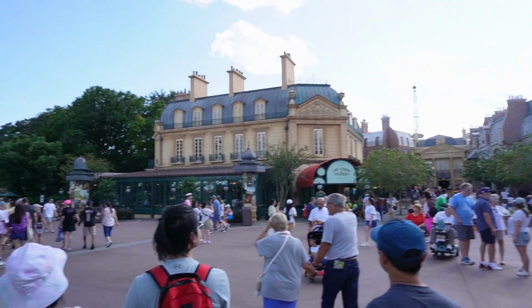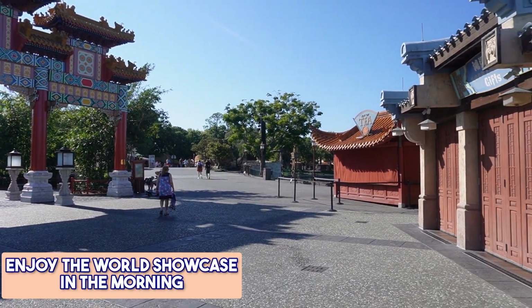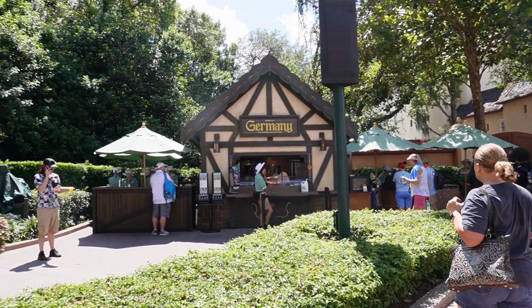One thing you want to know whenever you come to Epcot during an Epcot festival, the World Showcase will get so busy during the middle of the day, so it's nice kind of walking around in the morning as well to check out more of a quieter Epcot World Showcase. One of the most popular things to do during an Epcot festival is of course eat around the World Showcase. There's a ton of different food booths in each of the different countries around the World Showcase, so there's so much that you can eat and check out, but here's some of my food tips.